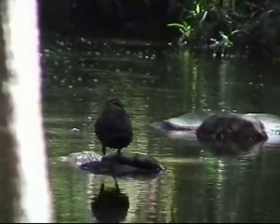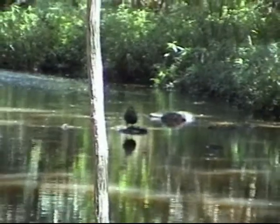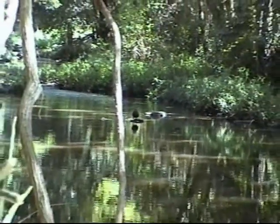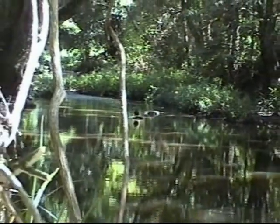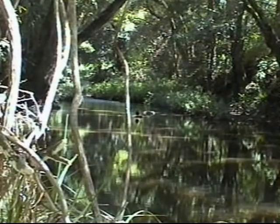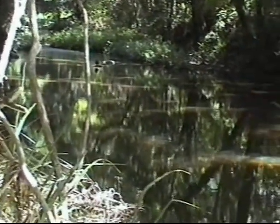What can we do? Tranquil, isn't it? So what can we do to stop environmental weeds affecting our native animals, our bushland, and also our beautiful waterways?